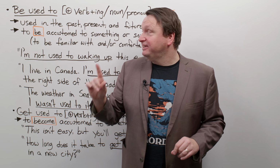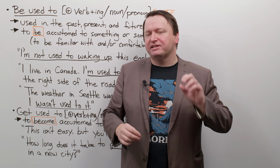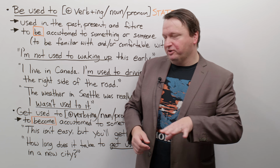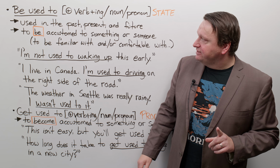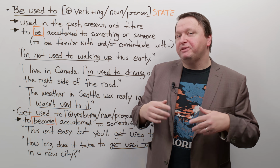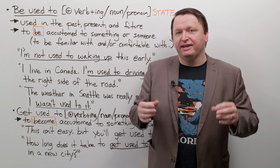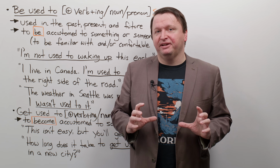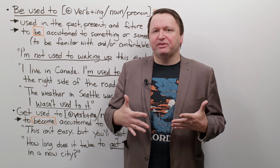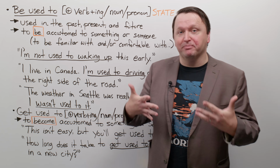Now, this will become less complex, I promise. You can use it in the past, in the present, in the future. With be used to, it's usually used in the present and the past, however. We'll get to more of that in the future. And it refers to be accustomed to something or someone, or to be familiar with and or comfortable with something or someone. If you are used to something, it is not new for you. It is not strange. It is not weird. It is something you are used to, something you are accustomed to, comfortable with, familiar with.